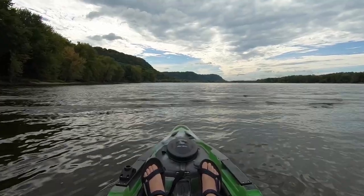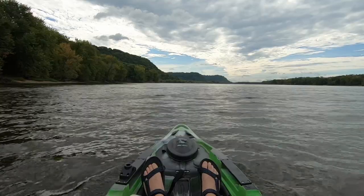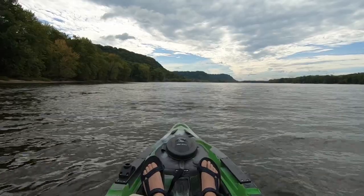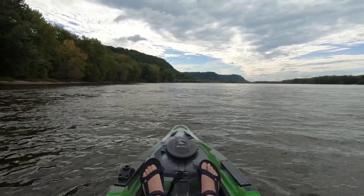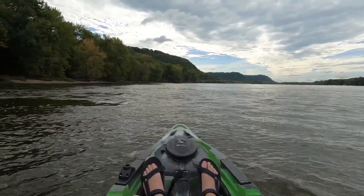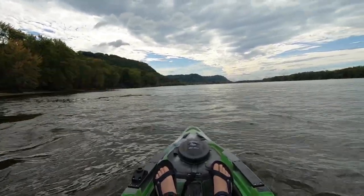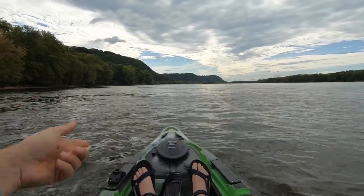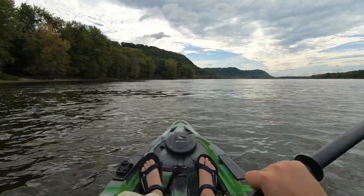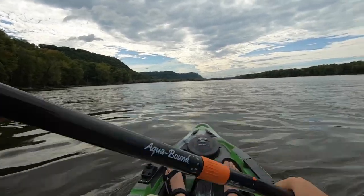Here we go over the wing dam. And it's nothing really weird, but occasionally the current will catch the back of your boat and just start spinning you, especially on the other side of it. There's all these weird eddy currents too that start showing up on the other side of it. Here we go. So this is where the water starts coming back up as it's swirling over it. You can see the water coming up here. Starting to get the back of my boat kicked around a little bit. Here's another upwelling right here that'll spin you.